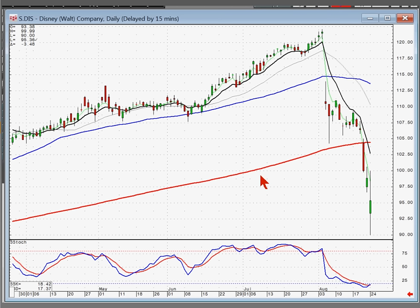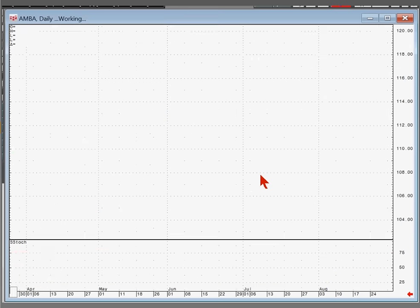Disney, stay short until you see a confirmed buy signal. AMBA.